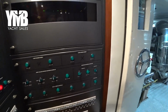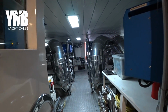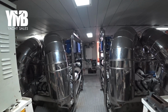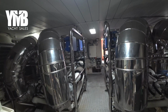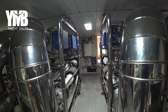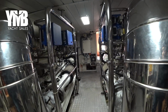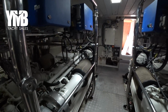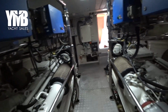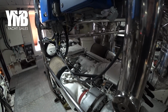And from here we are entering the engine room. Now at the heart of this engine room there are two MTU engines. They have been replaced, the old ones in 2011. One is here and one is here. It is quite clear that the engines have been very lightly used.